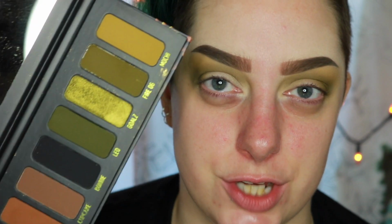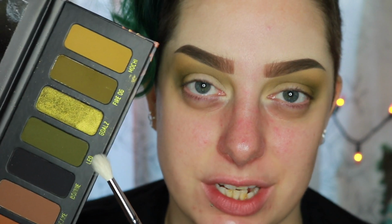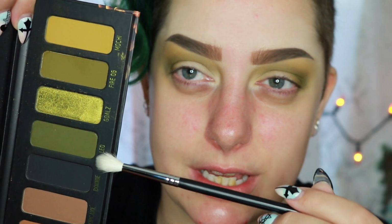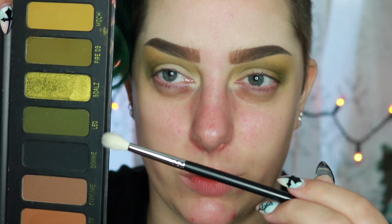I think the last step in our crease will be going into the deepest green shade in the palette, which is Leo right here. Gonna take a M514, go into that. You can kind of see like this one's a little bit more on the yellowy green side, and this one's just a touch more on the foresty green side.